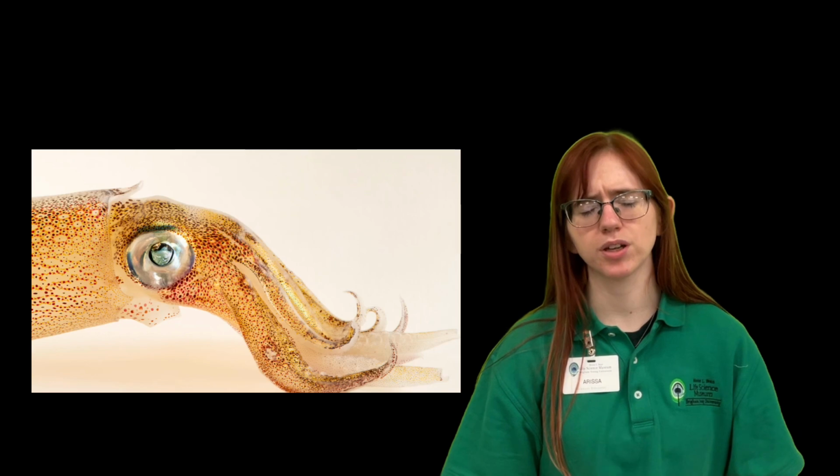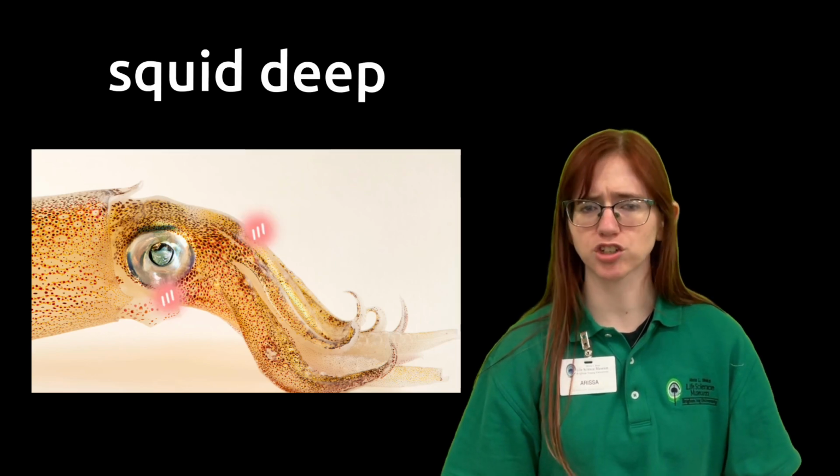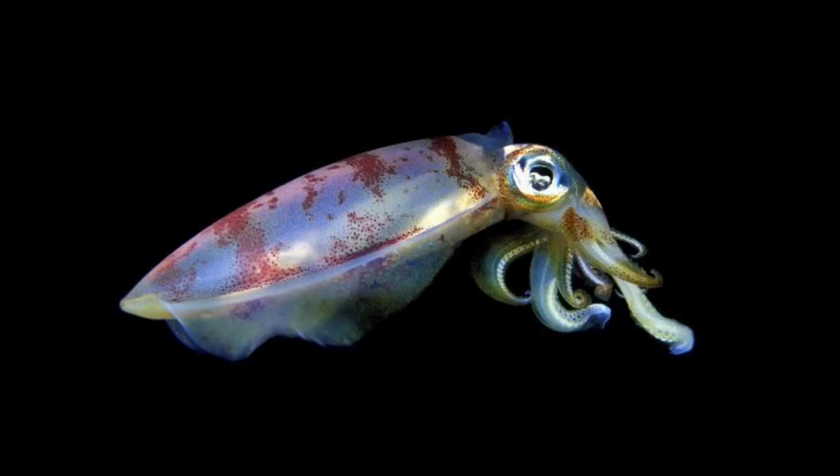There's a saying that beauty is only squid deep, or actually skin deep, but squids took that saying to heart, or hearts. They have 3 of them. But while it's what's on the inside that counts, what's on the outside of a squid is pretty cool too.